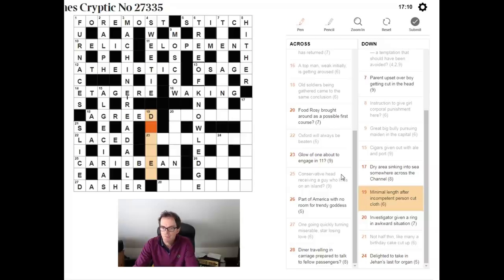Minimal length after incompetent person cut cloth. So I'm thinking this is going to be the name of a cloth. A minimal length. Well, there are printing lengths like N's and M's, EN and EM. After an incompetent person would be a... beginning with D. Not sure. Okay, we're going to have to get some more answers. Food Rosie brought round as a possible first course.